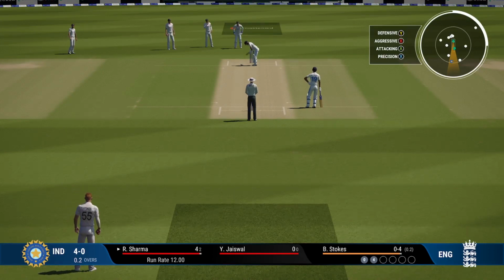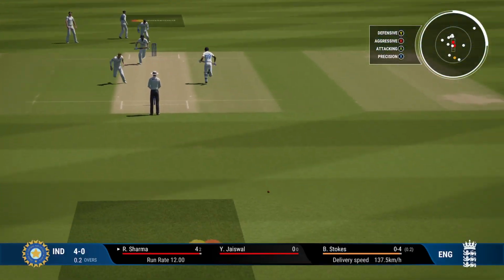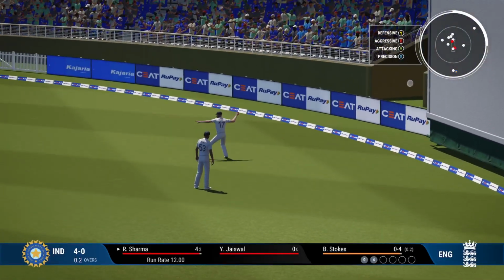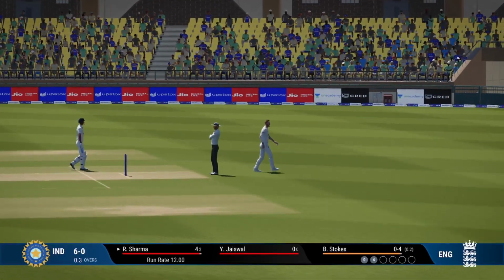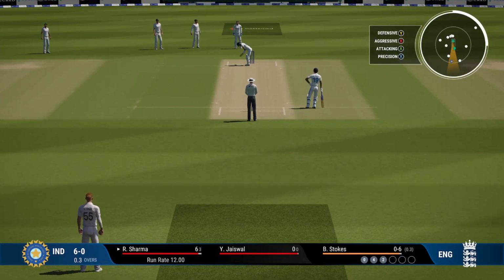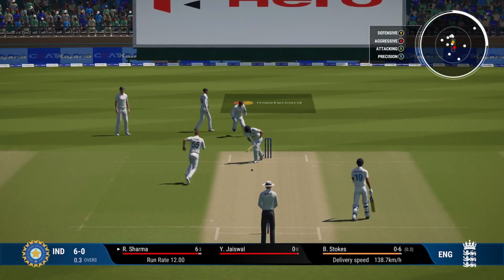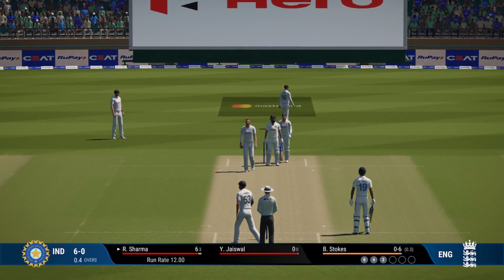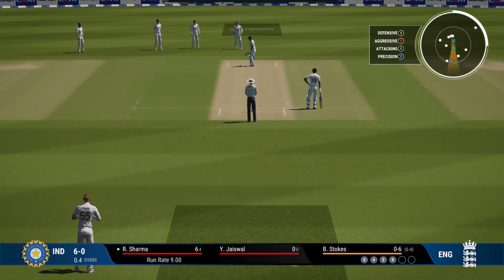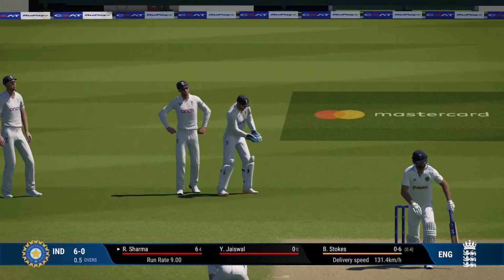Always difficult to focus after what happened last ball, but just got to stay positive and believe the wicket will come. Nicely played. Perfect timing. Nice, solid defensive shot. Wow, that missed a lot.